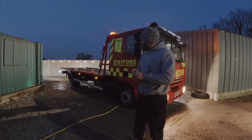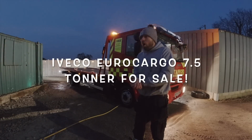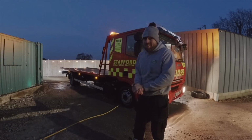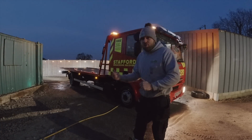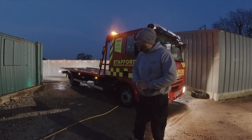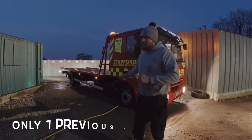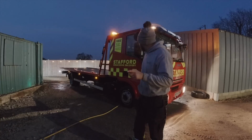On today's video, we have got an Iveco Eurocargo 7.5 tonner for sale. This vehicle has recently been painted. It is in very, very clean condition. She's got some mileage to her, about 500,000 miles, but she's a good little runner. She has got, obviously, I think it's Euro 5, takes AdBlue, might be wrong.